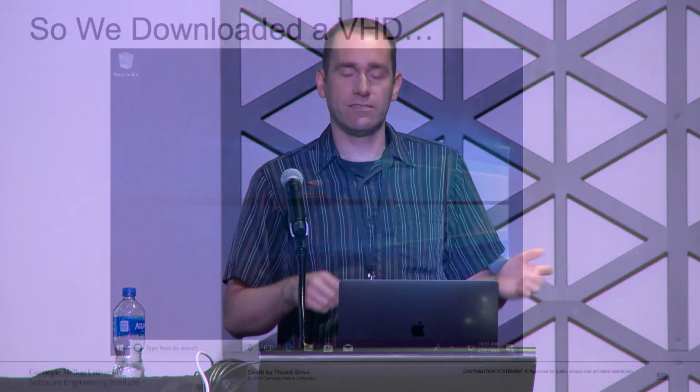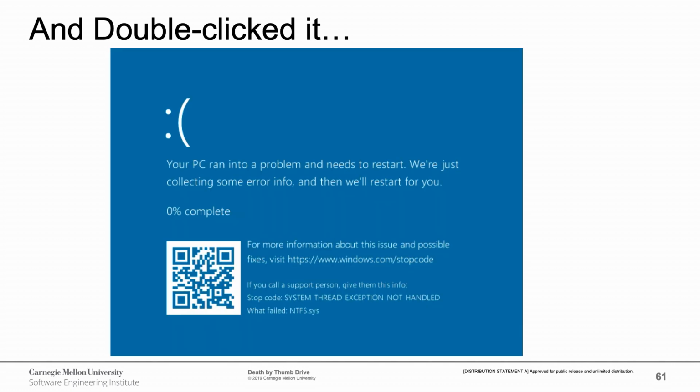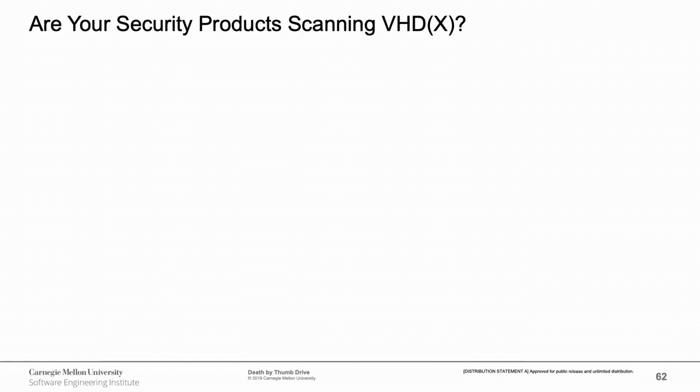So let's imagine on Windows, we've downloaded this VHD file. It's either emailed to us, and we double click it. Anybody see a theme here? What happens after you double click it? It crashes your computer. It doesn't prompt you. It doesn't say, hey, would you like to open this file that you just downloaded from the internet? I wish it didn't do that.